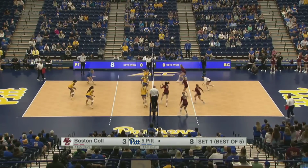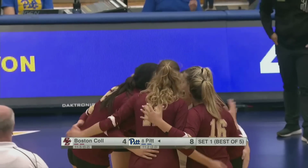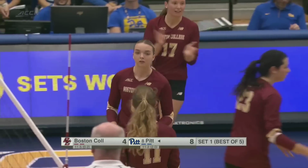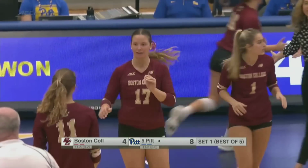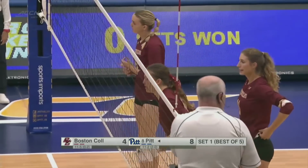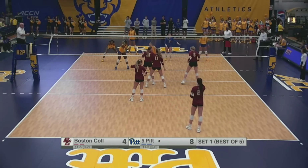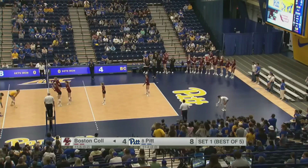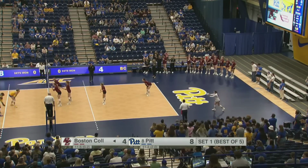Nice block at the net. Eagles are going to find themselves a hole there. Jenna Pollock on the kill. And on that one, Chiamaka Woglo kind of fell a little bit on this near pin and then was not able to get all the way out. So really a single block on the outside, but a great swing from Boston College, exactly what they need to get themselves back in this first set.